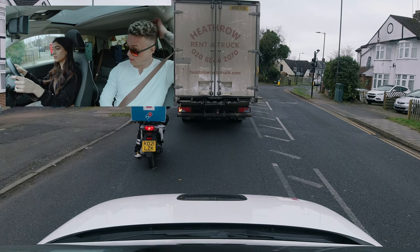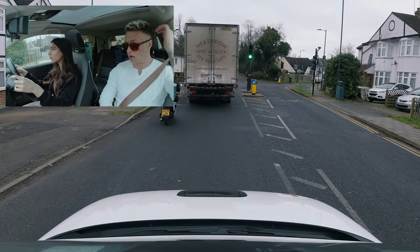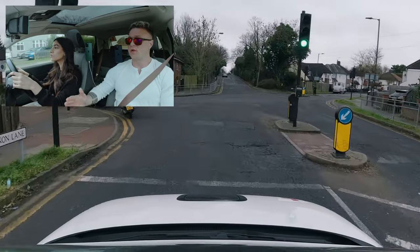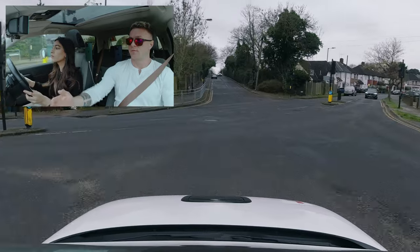Excellent, good signal. Nice understanding of the crossroads here. It's not a perfect cross, but you got it. Position, try to be closer to the centre line for a right turn onto Eastern Avenue.